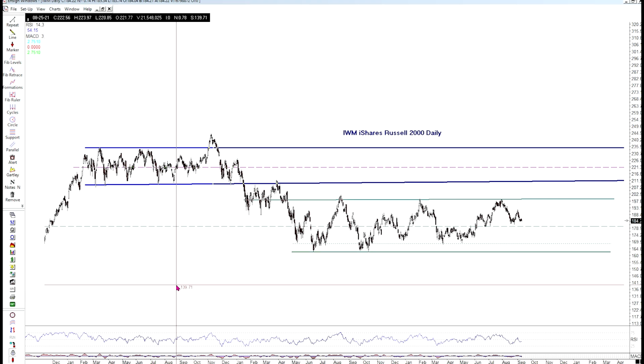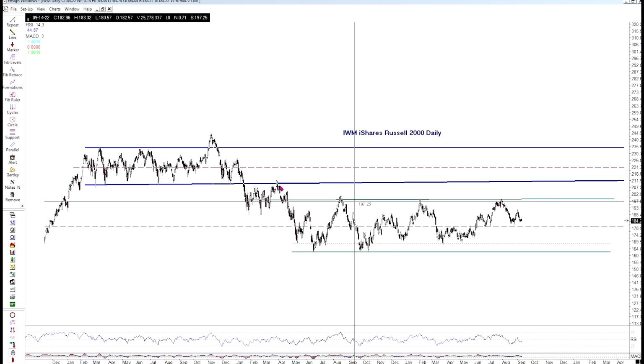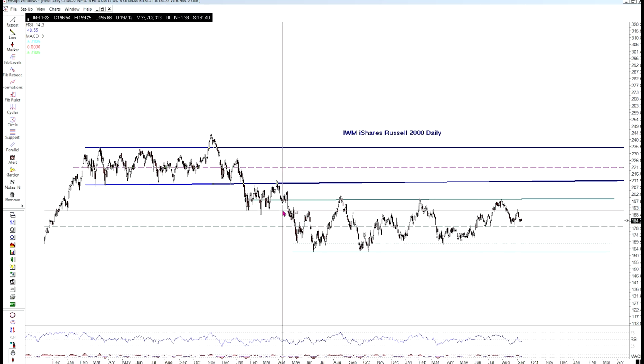Several weeks ago, I included IWM in one of the daily 5 segments, and I was saying that there is a seasonal window coming up. It's still not quite here yet, but we have a nice sideways range pattern that's been forming, and a breakout above this resistance right here will likely lead to a strong move up. It might get some testing around there, but I think we'll see it move a bit higher.